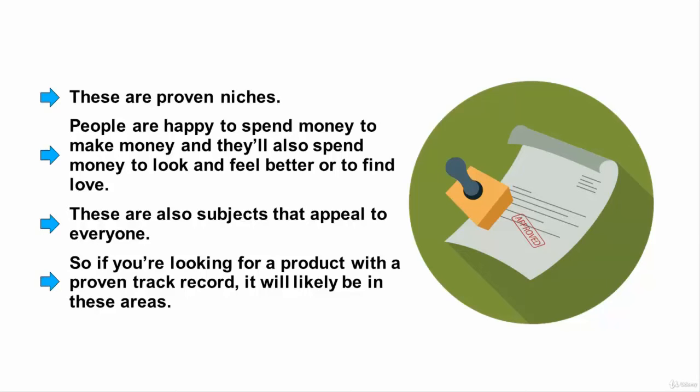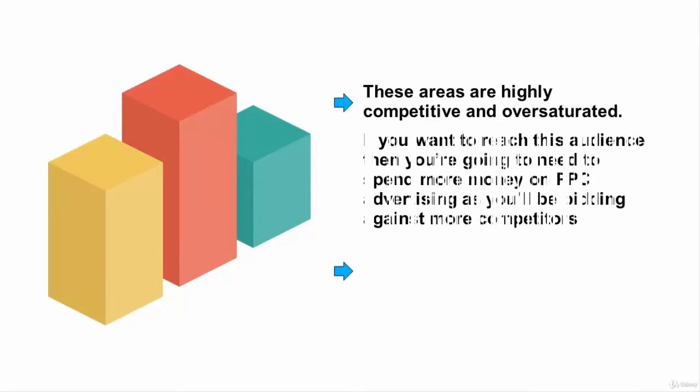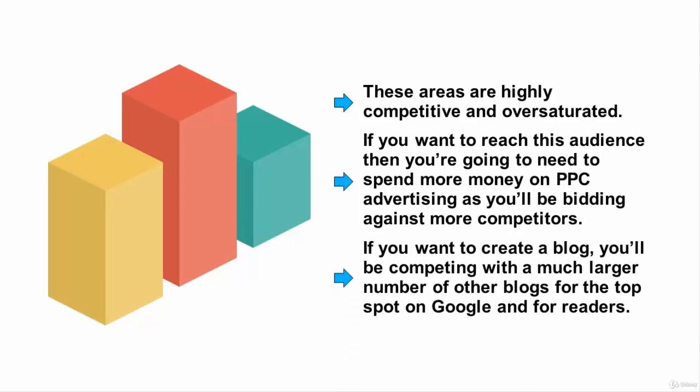But there's also a problem here. These areas are highly competitive and oversaturated for the same reasons. If you want to reach this audience, then you're going to need to spend more money on PPC advertising as you'll be bidding against more competitors. Likewise, if you want to create a blog, you'll be competing with a much larger number of other blogs for the top spot on Google and for readers.